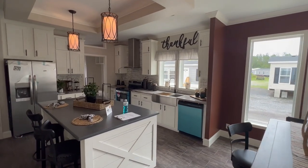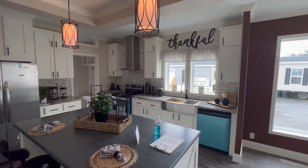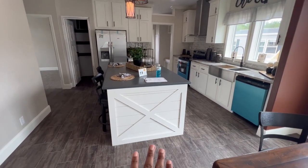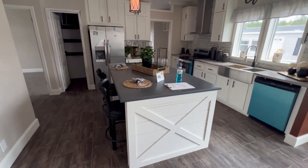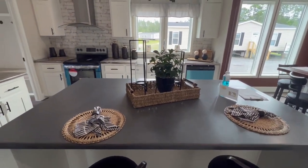All right, look at this gorgeous kitchen right here. Let me just give you all a moment to take this kitchen in. You have your pendant lights above the center island. And I like the fact that they have this custom X shape right here on the side. That's nice. You have this huge, huge center island.